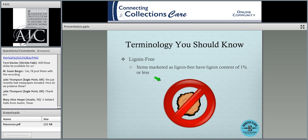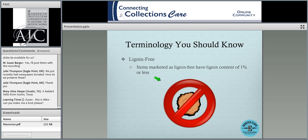The next piece of terminology that you should know is lignin-free. And lignin is the component of wood that causes wood pulp paper to deteriorate quickly. If we didn't have lignin, trees wouldn't be able to stand up straight and tall. It gives the trees the structure. But lignin is responsible for creating acids, causing paper to turn yellow. If something is marketed as lignin-free, it has lignin content of 1% or less, which means that it will deteriorate much more slowly than something that's just acid-free.